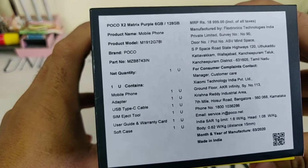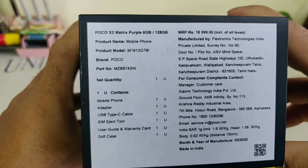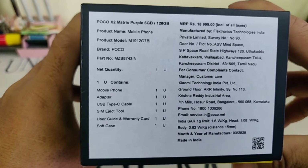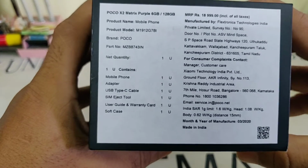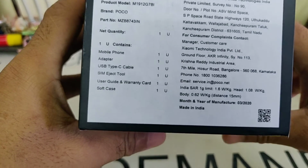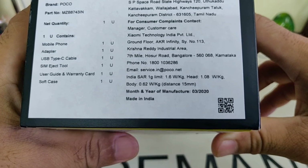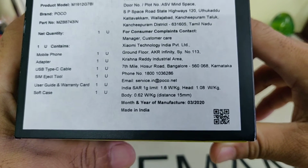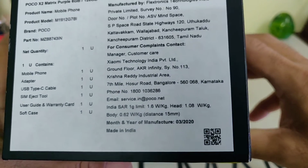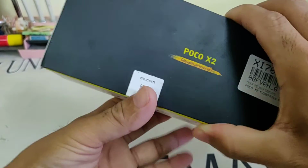And here is the MRP, the maximum retail price, 18,999, but I ordered it at 18,499. It is the latest mobile, and I have waited for this mobile for a long time, because stock was always out of stock. This mobile was manufactured in March 2022. It's made by Karnataka Xiaomi Technology India. That's all. Just unbox it.